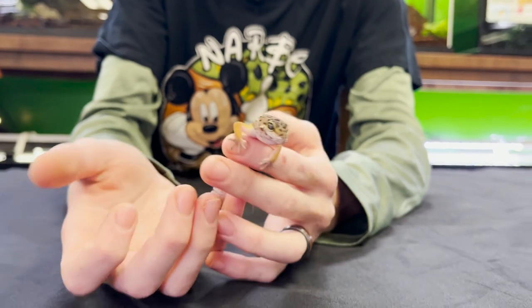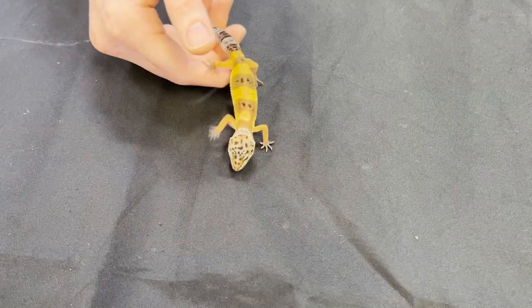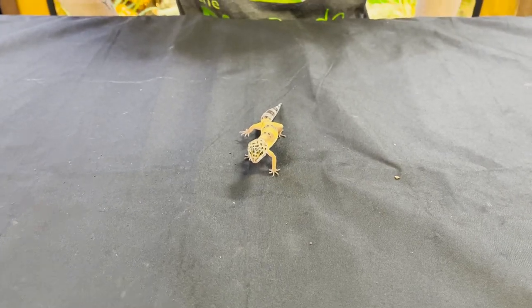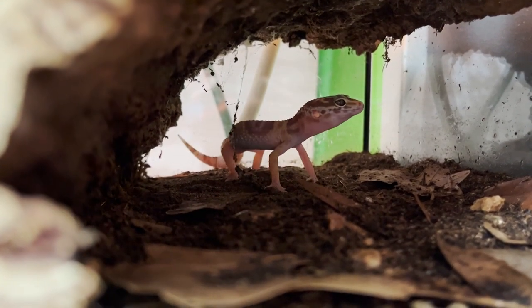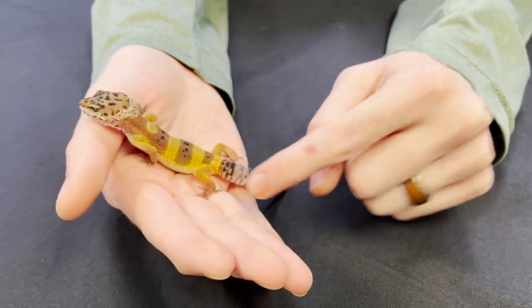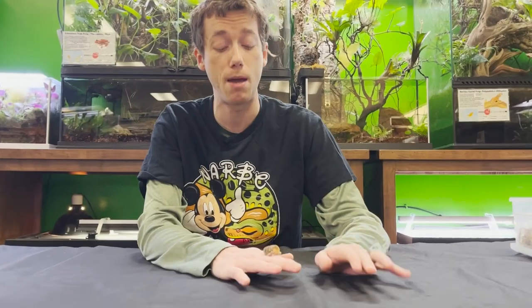They also do not have the lamella on their feet, i.e. the sticky feet like crested geckos have. So instead, these guys have claws. So one of the things that makes them slightly more challenging isn't the right word, but something you need to pay attention to is you need to make sure that when they shed, you're not having issues with shed getting stuck at their phalanges because it can cut blood flow and then they can just fall off. Guys, I love leopard geckos. They are amazing pets.